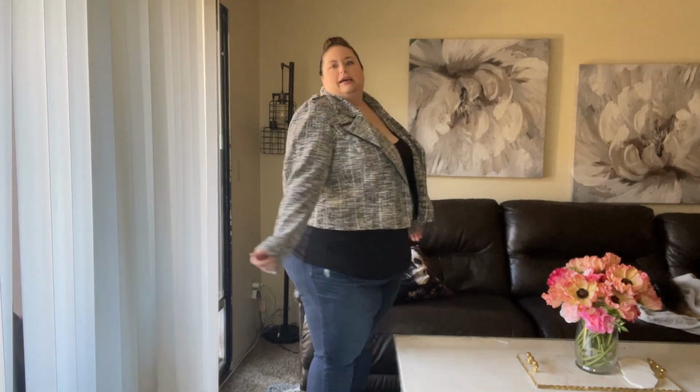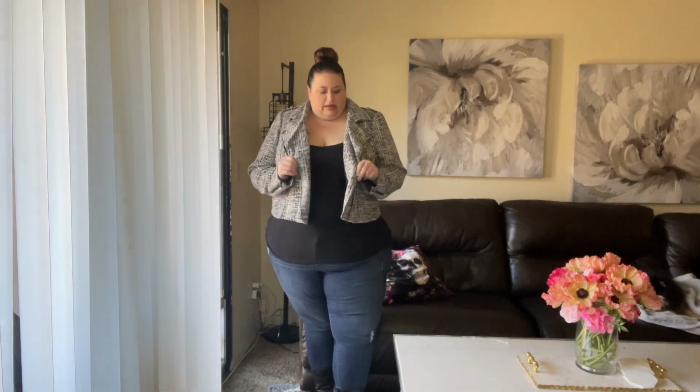$129. Again, I didn't pay that for it. I definitely got it at, I think it was 40% off or so. So you can definitely get it on a deal. Super well made. Tweed is a fall trend for 2022, and I am here for it. It is so freaking cute. Absolutely loving this moto jacket and the tweed material.